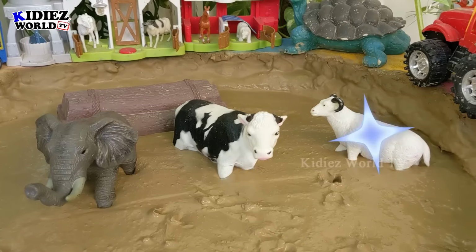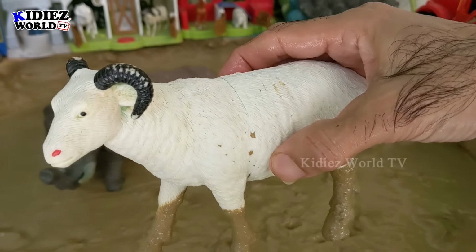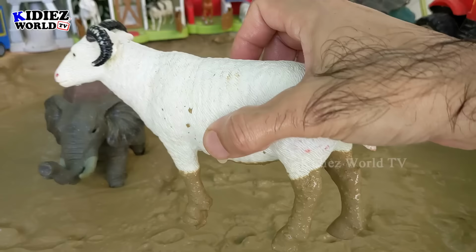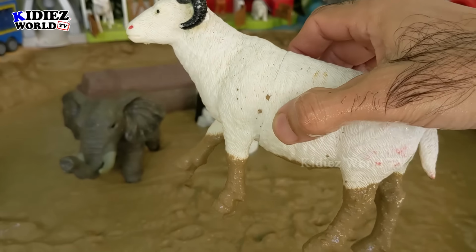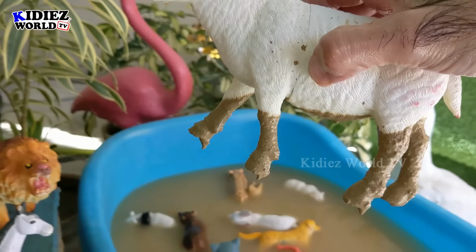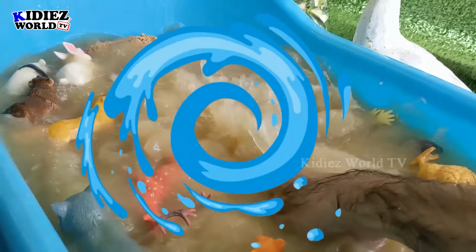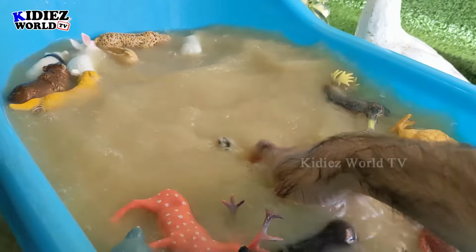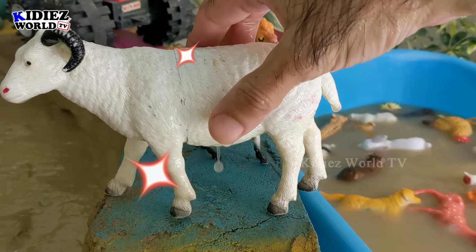Now we have two animals, one wild and one farm. Let's go for this cute sheep first. She is very cute and very gentle. Sheep is a very useful animal. We get wool from it. And wool is a very good thing. We make warm clothes in winter with this wool. Let's watch this sheep. Here we go, sheep.